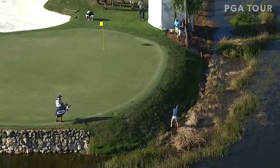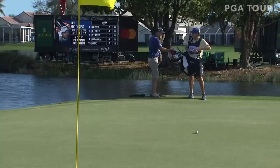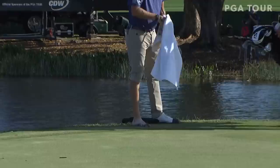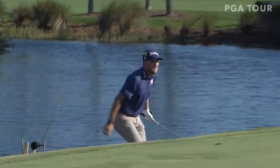Trying to blast it. That's really good. Wow. It'll be a hot minute while he wipes all that mud off his foot. So now this is actually pretty similar. When you go in that bunker, it's a double bogey. Right. That was one of the best shots I've seen in this situation there.